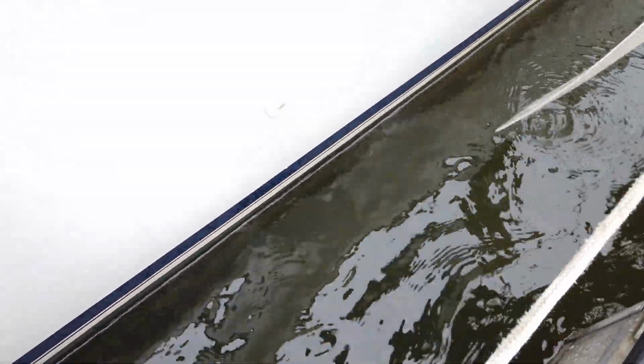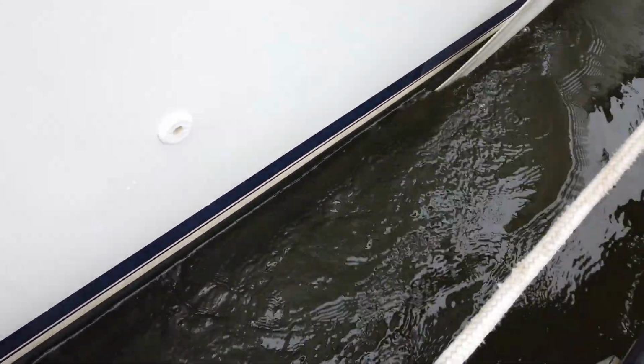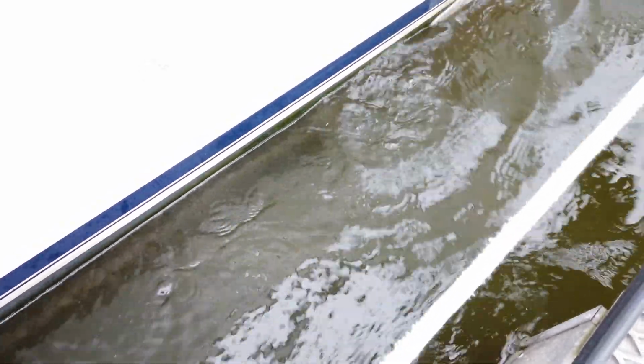So we've got to do this all the way down the boat, and then later on I'll have to pull it across to the other side so we can do the other side of it. It's a good day to do it at the moment because we've got very little breeze.